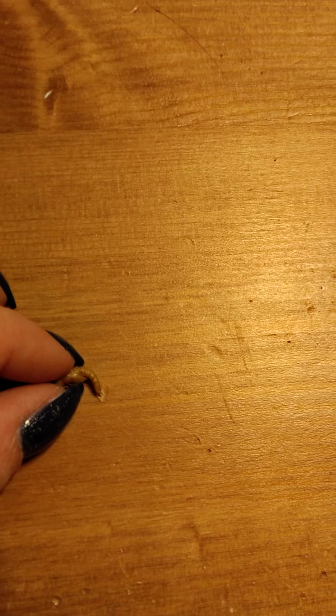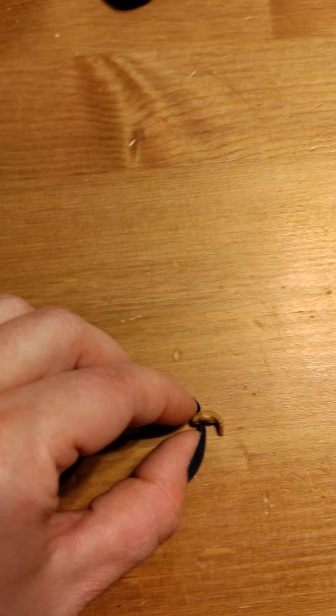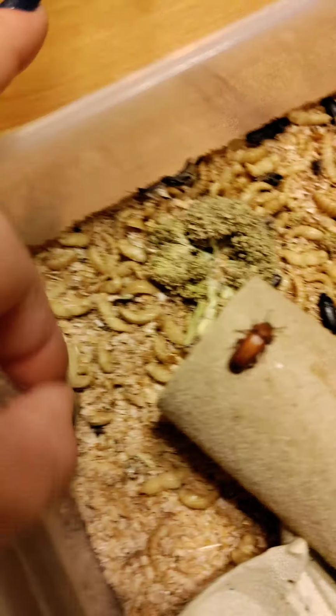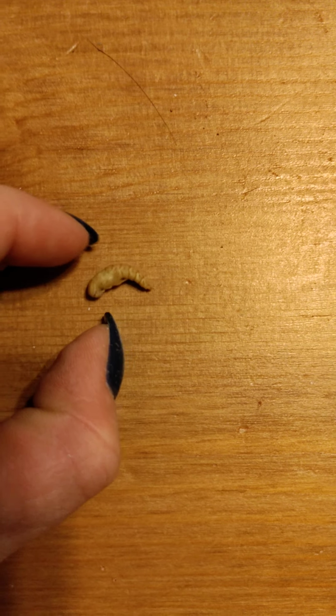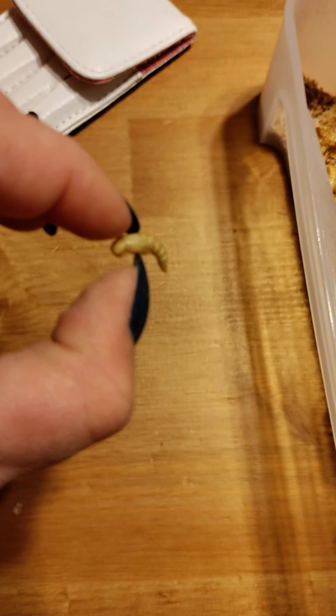They move, though. They're supposed to move, at least. They move their tails. They move their butts. Wait. Let's see if I can get a live one. Oh, yeah. This one's moving. But all they can do is move their tails. That's literally the only action they have.